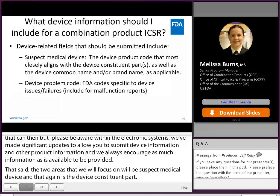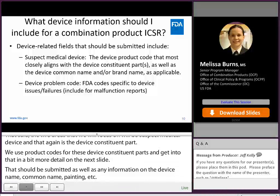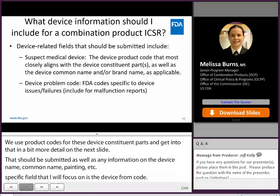The second device-specific field that I'll focus on is a device problem code. Unlike the suspect medical device information in the product code, which is about the type of device, these are about the particular failure or issue that was experienced related to the device constituent part of the product in a malfunction situation. So these will be included when you're making malfunction reports to FDA.